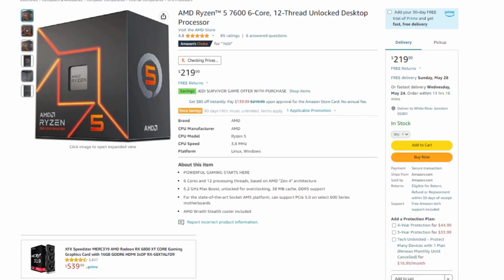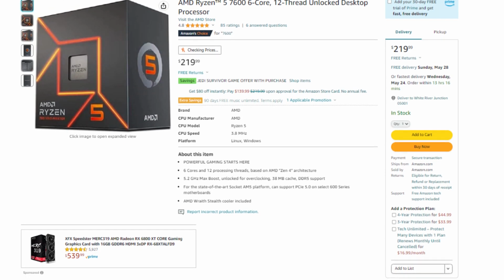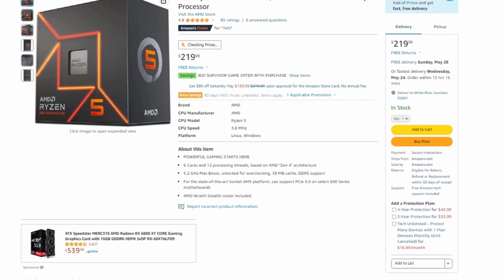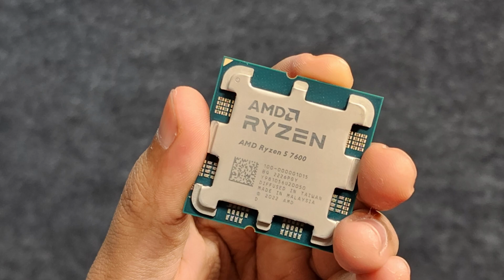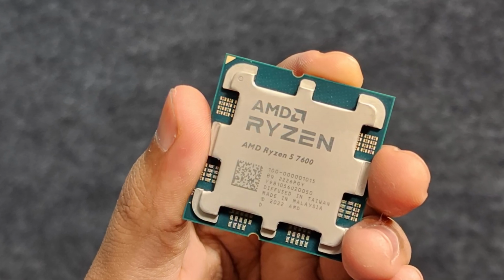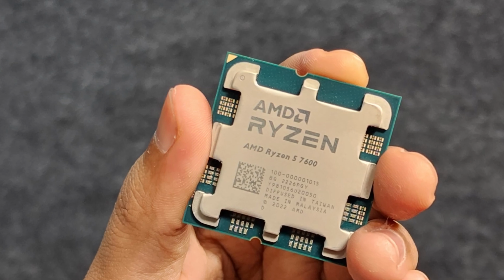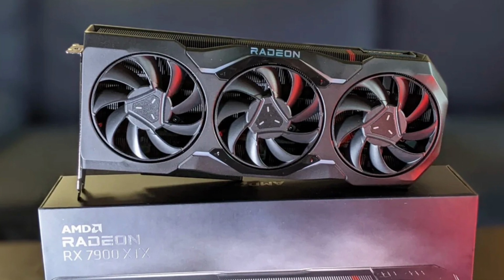With the next one we have the Ryzen 5 7600, which has a more upgradable path than the Ryzen 5 5600 because it's from the new AM5 platform. That being said, you will have a motherboard that will support CPUs from the future. This one is going for $220, and the maximum GPU I would pair this CPU with is the RTX 4080 or the RX 7900 XTX.